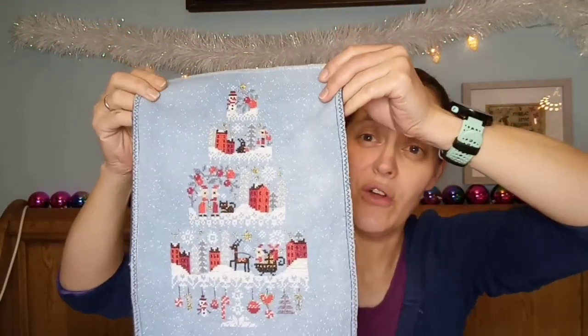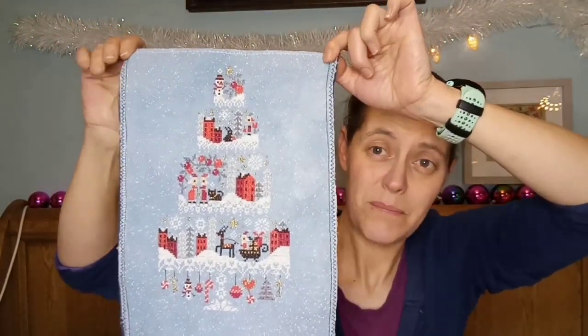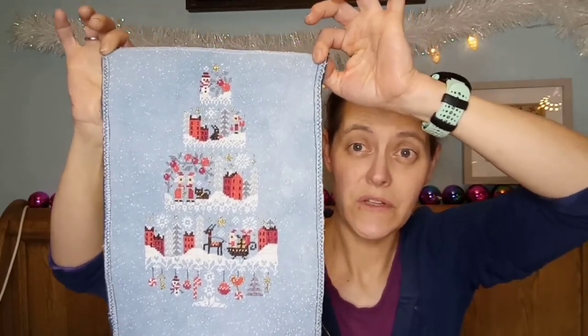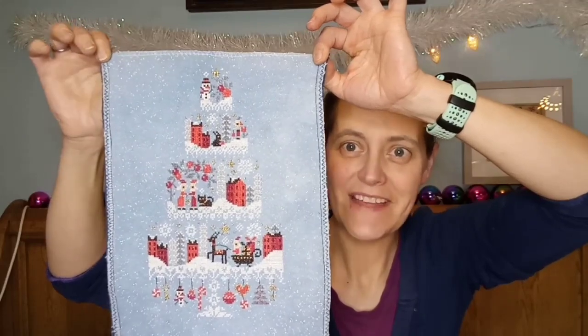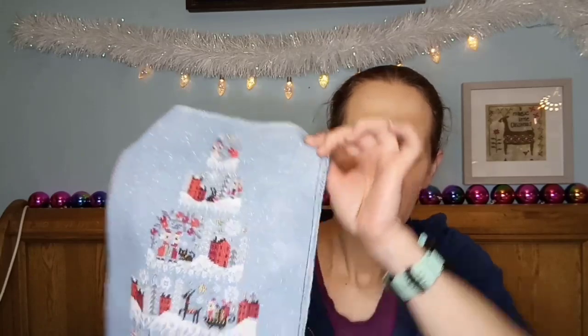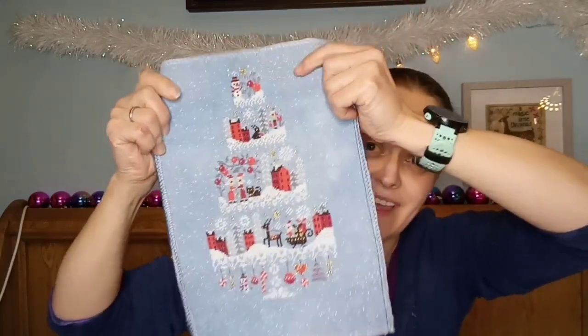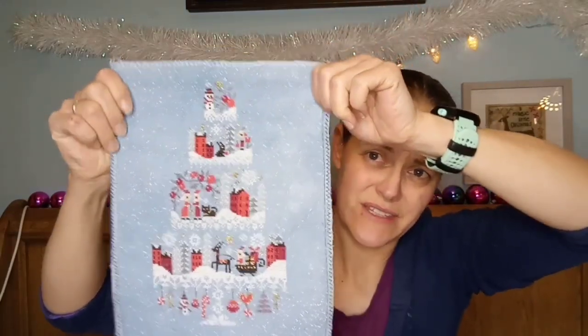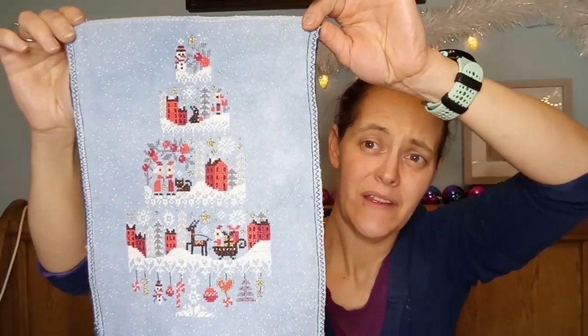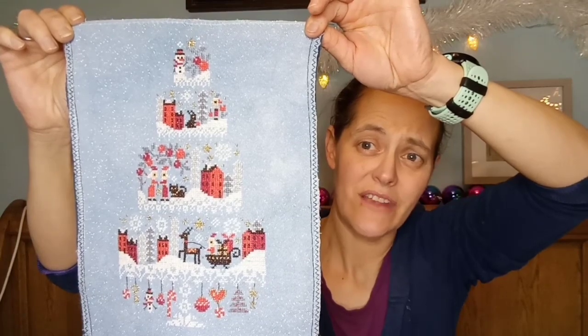And this is on a 28 count Picture This Plus Crystal Dwarf Laguna. That's what it is. And it is a beautiful sparkly blue, but because it's Laguna, it is brilliant. It's no trouble with the sparkles at all. And there it is.